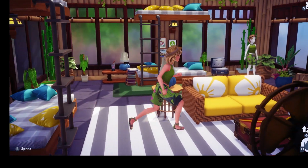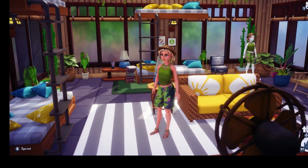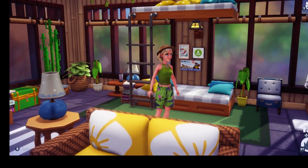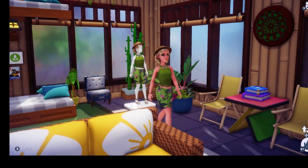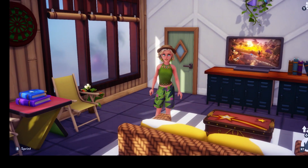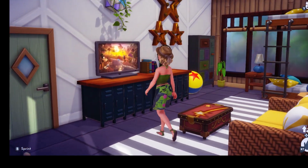It's colorful and fun, but it's not so insane it hurts your eyes to look at. Or it may hurt your eyes, I don't know. You can tell me in the comments if your eyes are burning because of looking at this room.